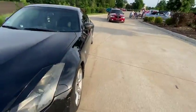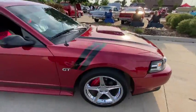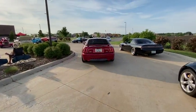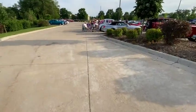Come on now. It's another 350Z right here. Ooh, we got the thing out here, Louie. This thing look good, baby. This thing look good. Ooh wee. Another 350Z. Okay, we're gonna work our way to the other side. I'll put y'all back when I get over there.